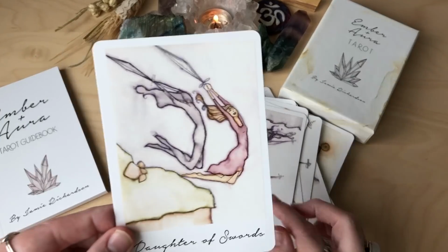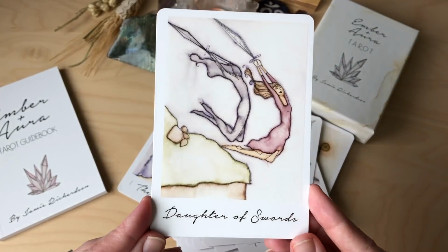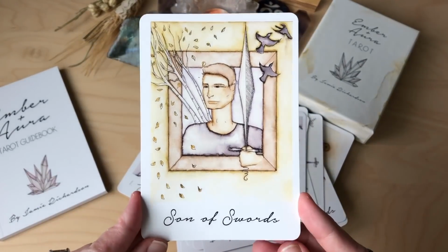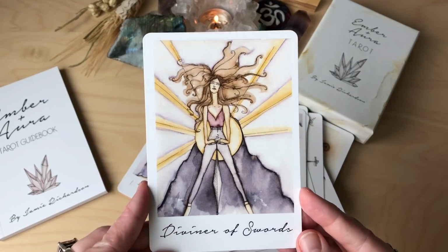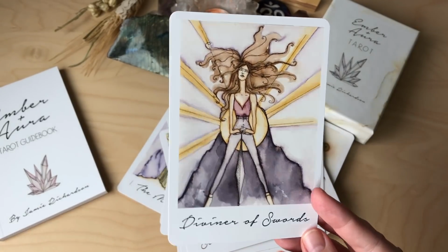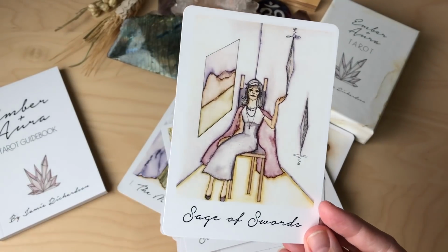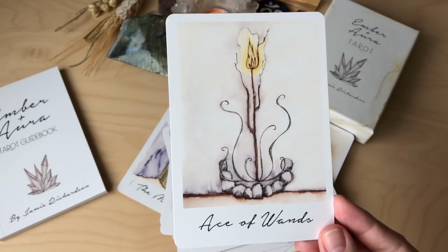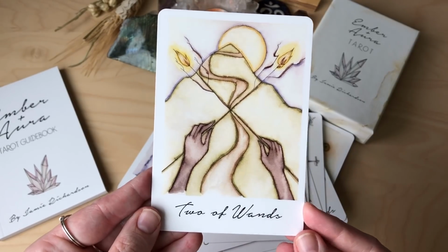10 of Swords. Daughter of Swords. The Son of Swords. Yes, Queen of Swords, Diviner of Swords, rad. And then the Sage of Swords. Now we are onto the wands. I like how these ones are on fire. Digging it.